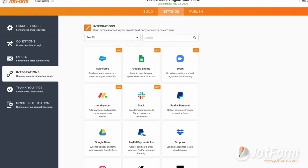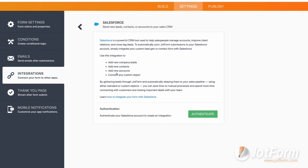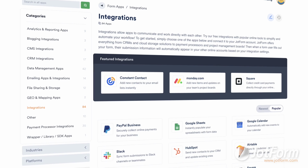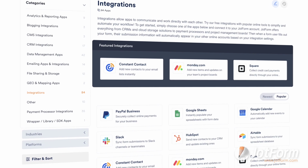We also have some major updates to our integrations and widgets. These include significant improvements to our Salesforce integration, which now allows you to create multiple records for each submission, plus other helpful features. This month we also released a handful of brand new Jotform integrations to help you do more with the data you collect through Jotform.